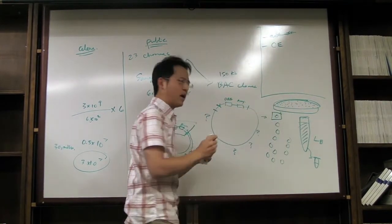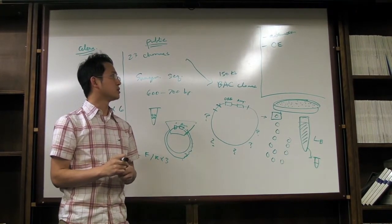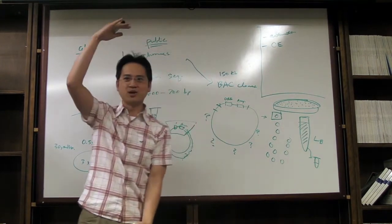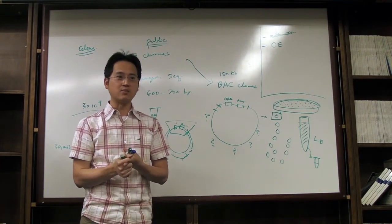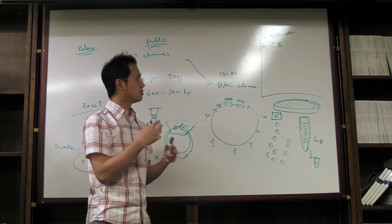So CE didn't come about until probably the mid-90s or so, ABI pushing out probably one of the first ones for Sanger sequencing. Without this, you would be sequencing on polyacrylamide gels that are this big, pouring gels, doing four reactions, using radioactively labeled primers or whatever for the sequencing stuff. But I think things improved.